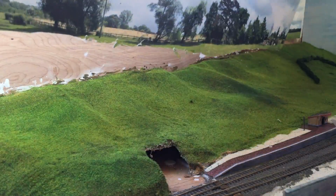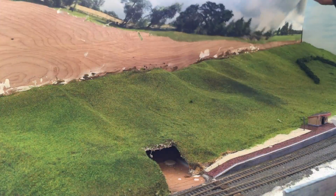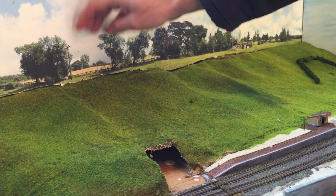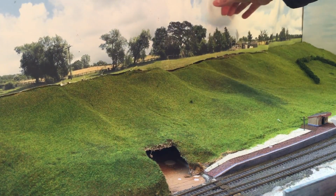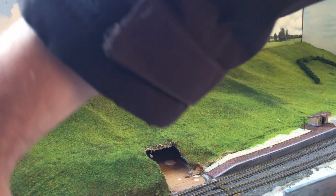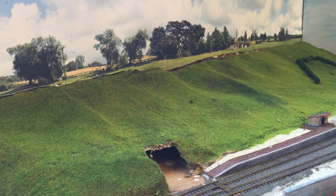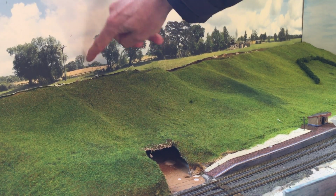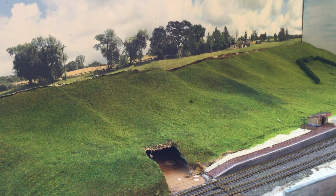What I tried to do is cut it down and slot it behind here, like so. But unfortunately, it's proving rather difficult to get it down behind there first of all. Second of all, I did try and glue it on, and I ended up marking it in a couple of places. So I think that one's destined for the bin, unfortunately.